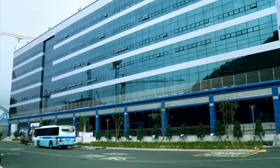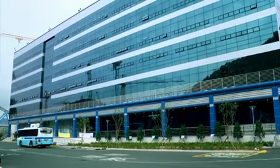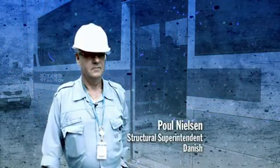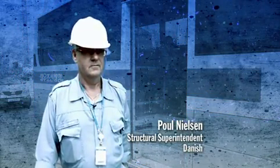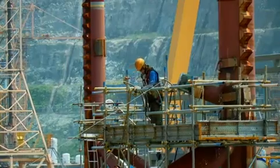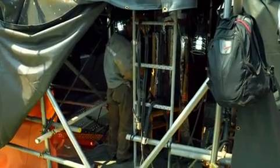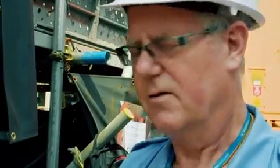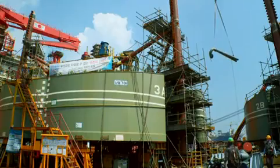My father was in shipbuilding, and my 2 brothers also in shipbuilding. Poul Nielsen is overseeing this crucial stage. The leg will be welded to the spud can in this area down here. It's very, very important. This spud can and leg connection here, it's carrying the whole rig. It's a very heavy rig. And the whole load is down here to the spud can. There's no shortcut in this one. Has to be correct.